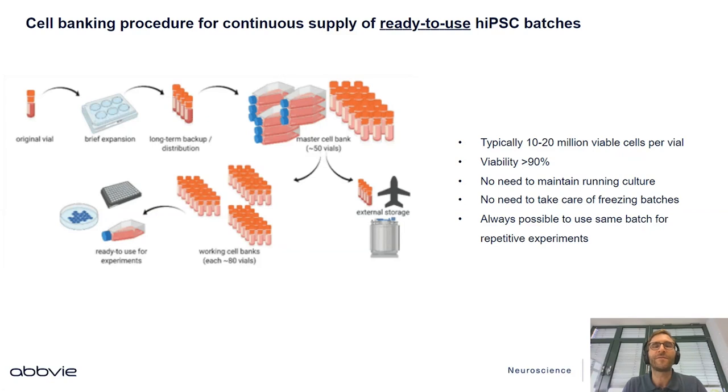And this really helps everybody a great deal in the lab, because you don't need to maintain a running culture, or take care of freezing your own cell batches. I remember the days when you had, I don't know, 20 different passages frozen away, with fiddly handwriting on the vials, and a secret Excel sheet marking where they are, and which batch not to use and which batch to use, and then there are only two vials left and you need more for your experiments.